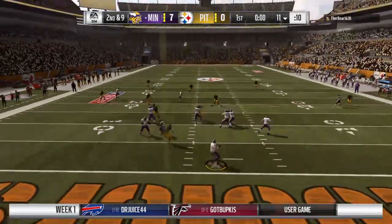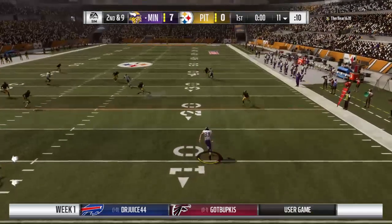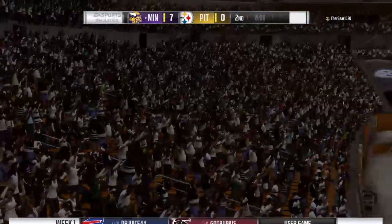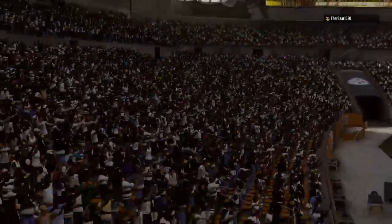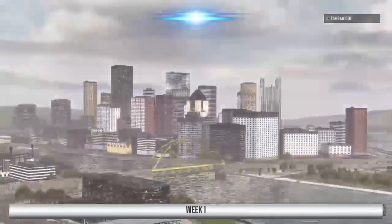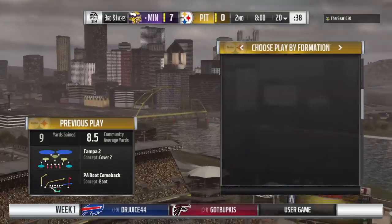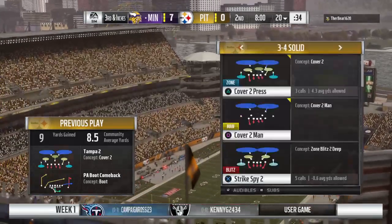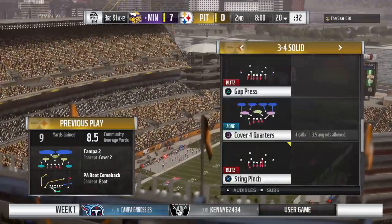Off the play fake, he'll look to throw. Firing quickly here, and that's complete. And he'll be taken down as that will take us to the end of the first quarter of play. Back now with Charles Davis. I'm Brandon Gaudin. Second quarter begins with the Vikings holding the football, but they've got a 3rd and inches coming up, trying to keep the chains moving.